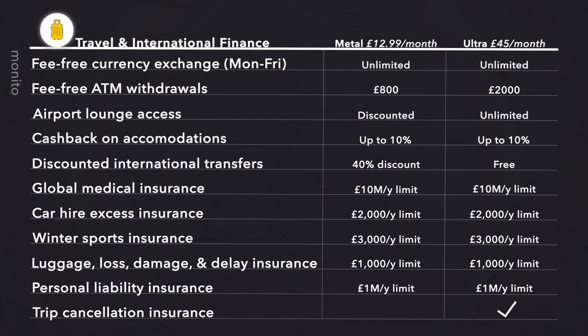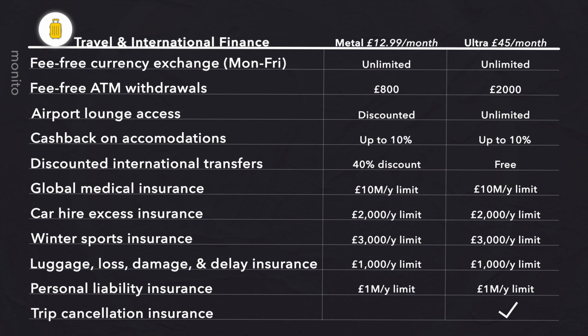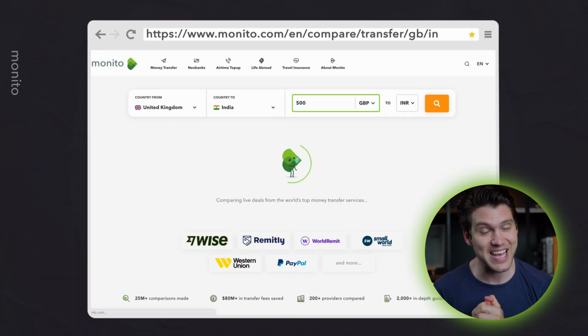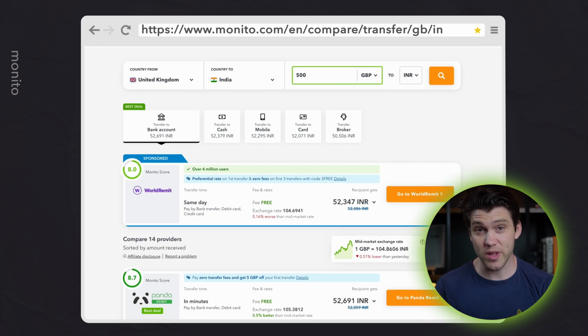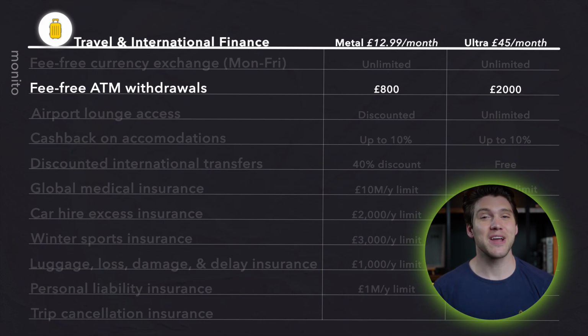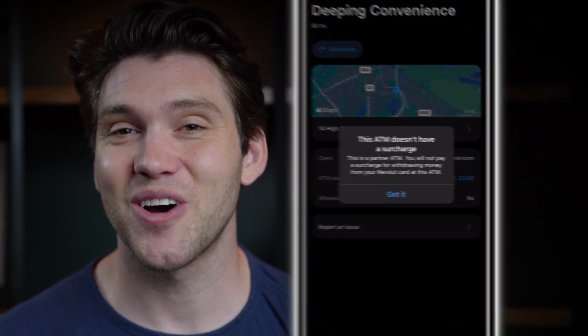Metal also gives you fee-free currency exchange, but you won't get entirely free international transfers. And while you should always check Monito.com before sending money, I am pretty confident that if you were to send internationally during the week with Ultra, you'd struggle to find a cheaper option. £2,000 of fee-free ATM withdrawals is also unique and a big step up from Metal's 800. Of course, it's important to remember that some ATM providers may still charge you a fee to withdraw, but Revolut does have this handy ATM locator to help you double check.